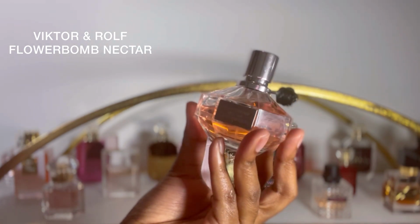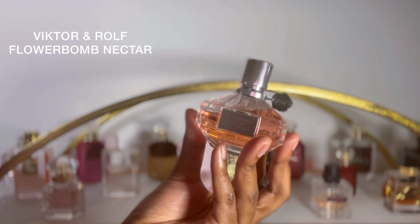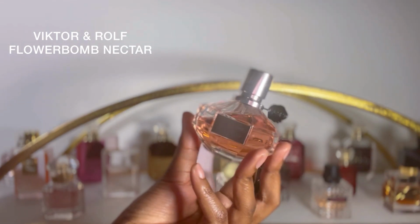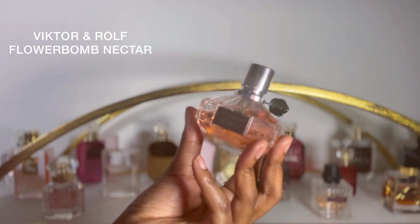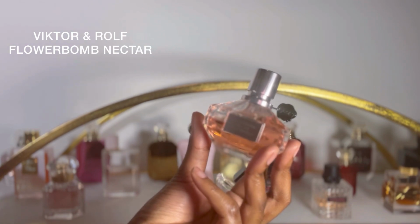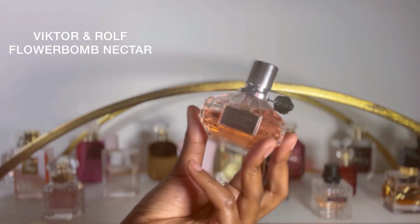This is a very sexy perfume. It's ultra feminine, perfect for date night, perfect for nighttime wear. But I wear this whenever I feel like it because I love it that much. That gunpowder note in here just really sets this off. Like, that is what makes this so unique.